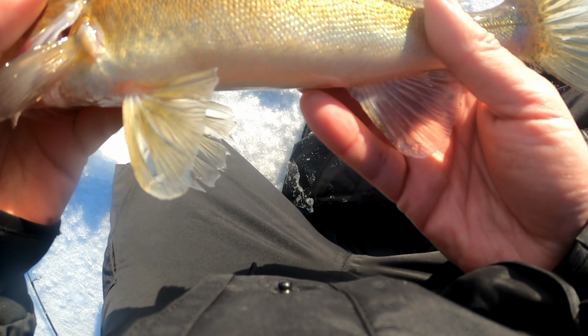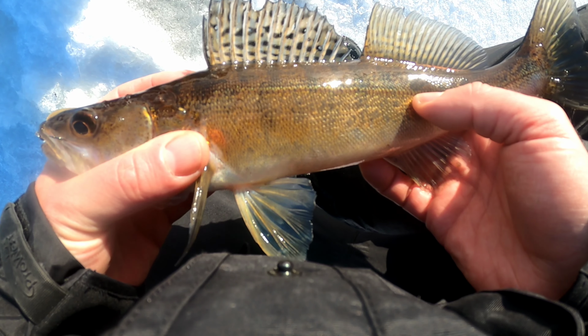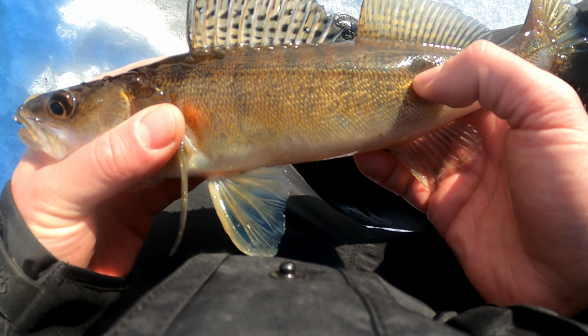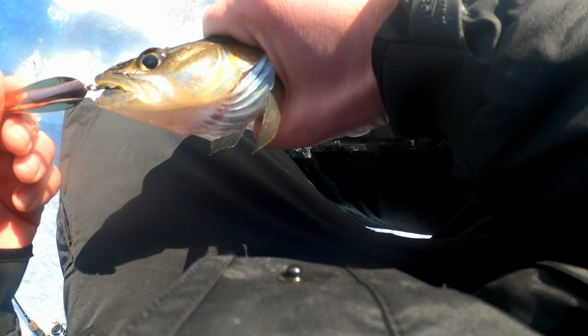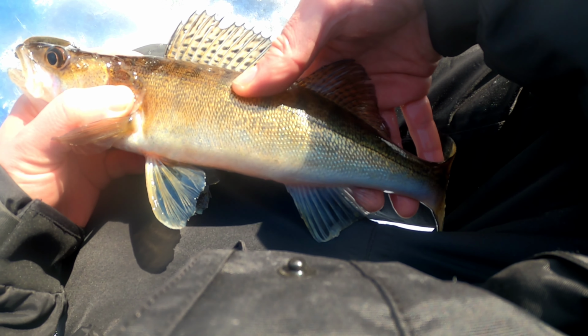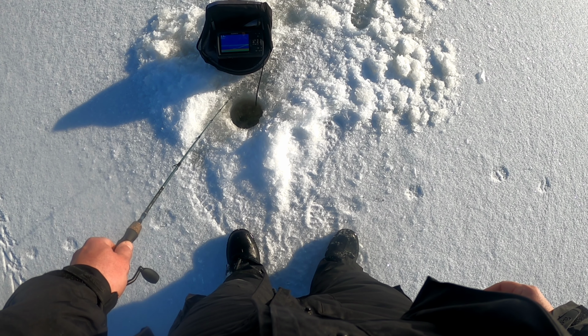Now I managed to get some small walleye. This is something like 35 centimeters. It's been a really tough morning because fishes are not moving and it's really hard, but at least I got some small walleye. So let's continue. What's going to happen next? Maybe we catch some bigger one. Is it going to bite or not?